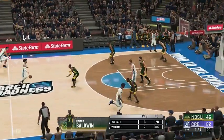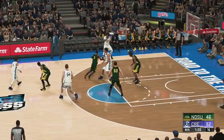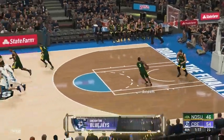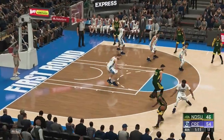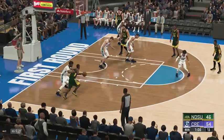1:25 left in the fourth quarter. To the wing on the left. Here's Magician. That's good. And so Howard with the assist. Howard's got 4 assists in the game. Now how about how he sets his man up there, runs him right into the screen, and then gets the basket. Here's Baldwin.